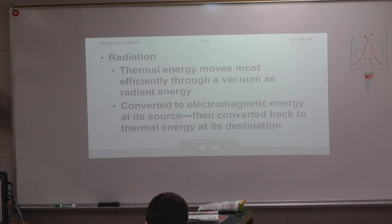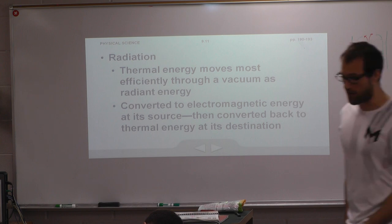And why do you think conduction isn't the best way to get from the sun to us? Okay, it's not a hard question, guys. Because what has to be true about conduction? They have to be what? Touching. Yes, and the sun and us have not touched any time in the past couple years. Forever. Okay. Or ever will.